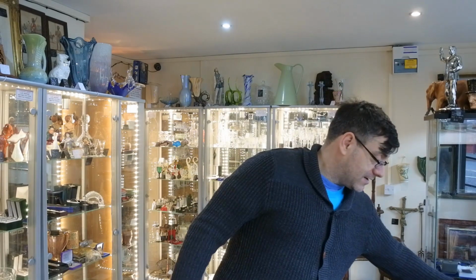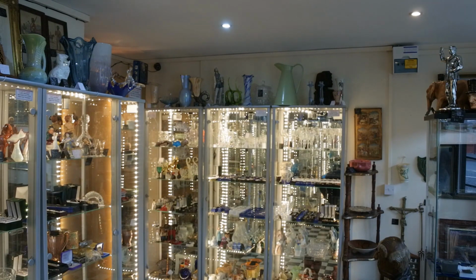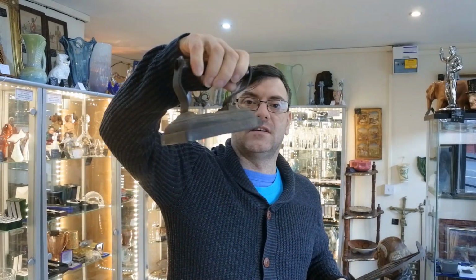I'm saving the best for last, guys, I really am, so that's when I'm going to come back into the picture. I am the best. Right, so I have a selection of weights then, guys, or irons rather, and stands. A nice iron stand and 2 Victorian irons.